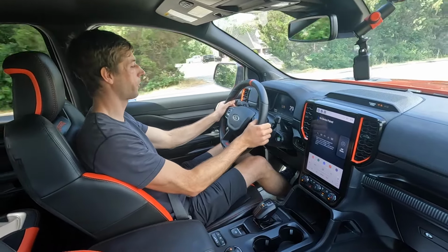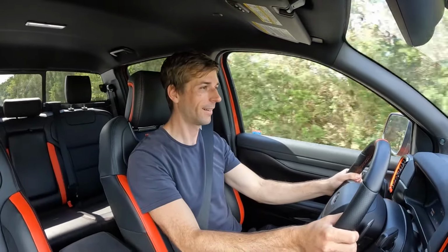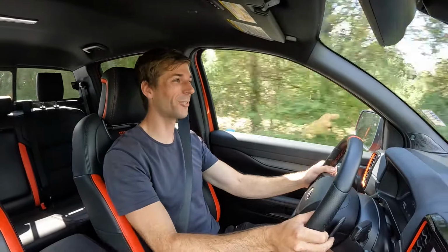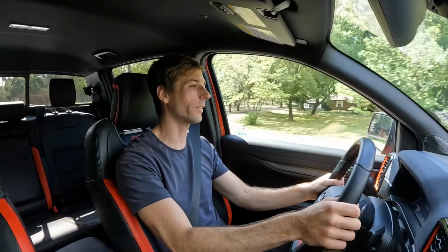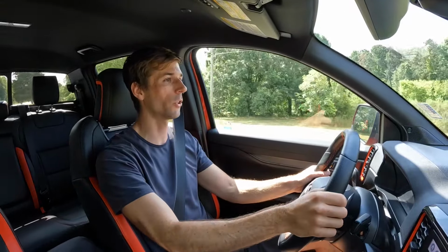But let's drop a few gears here and give it some gas. That sounds pretty good for this vehicle. So that was in the sport mode, so that's as loud as the exhaust is going to get. And then obviously you can tone it down just depending on the driving that you are doing.